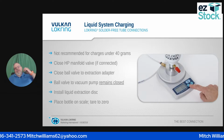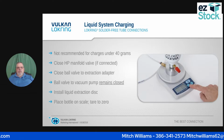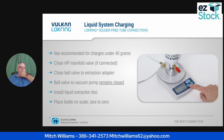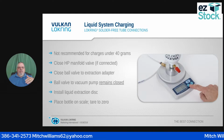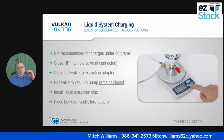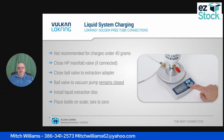Once again, same thing for if I'm charging on the liquid side. Not recommended for anything under 40 grams. I'm going to close the high pressure manifold gauge, close the ball valve. The ball valve to the vacuum pump will remain closed. I'm going to install the liquid extraction disc.